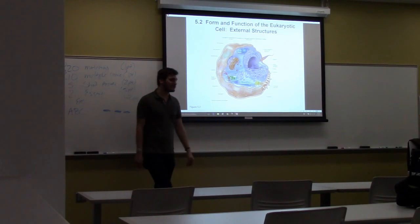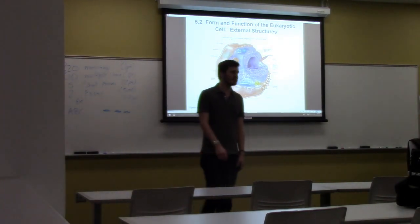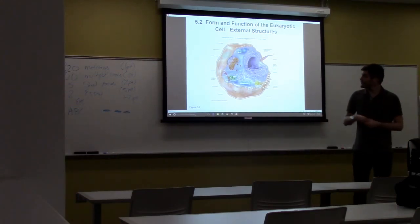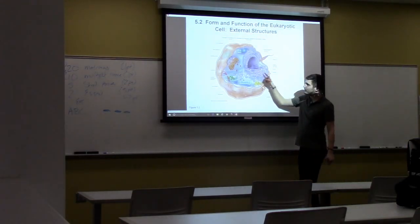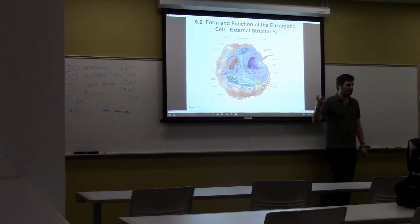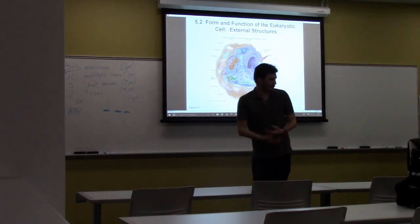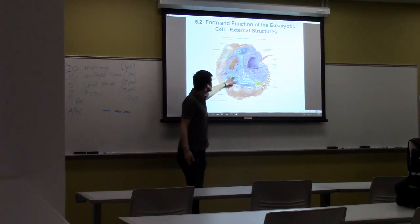Rough endoplasmic reticulum. Okay, and what does it do for the cell? Protein synthesis, right? And that's because it's got all these little dots on there. What are those dots? Ribosomes. And again, what do ribosomes do? Make protein. Good.